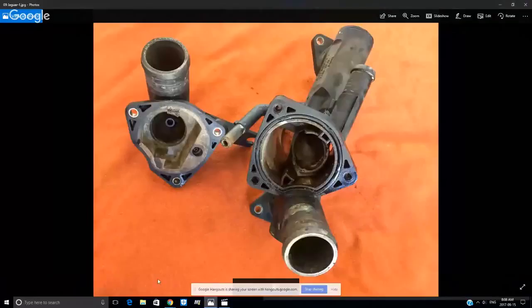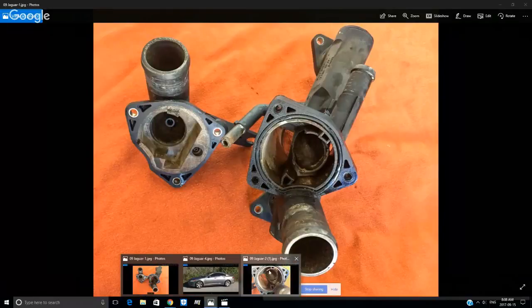Back to a couple of the photos. Here's the thermostat housing. Now, for this particular engine, a V8 non-supercharged, you can actually buy the thermostat separately, but it was pretty apparent once we took it apart that the housing was damaged. Here's a closer view of the inside of the housing.